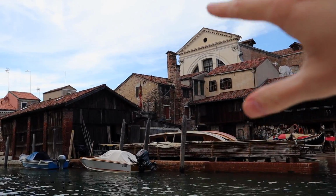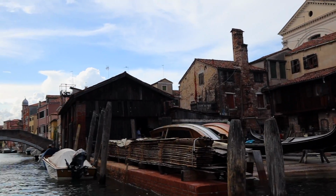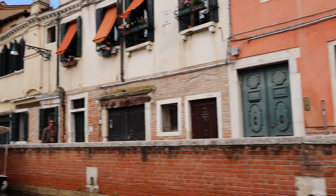Here you can see the boatyard where they work on repairing the boats and building them and fixing them. You can actually sit here and eat cicchetti while you watch the workers do their repairs.